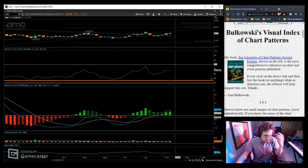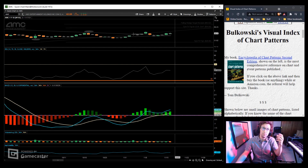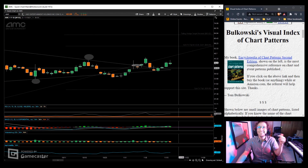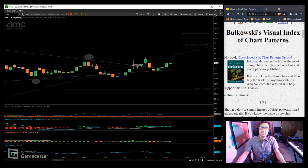So there are still clues that the bulls are still here. The price isn't ready to fall apart yet. And deep down, I think we're going to see a run. It's not based on any analysis, it's just my gut. That said, I'm going to go into the other charts.